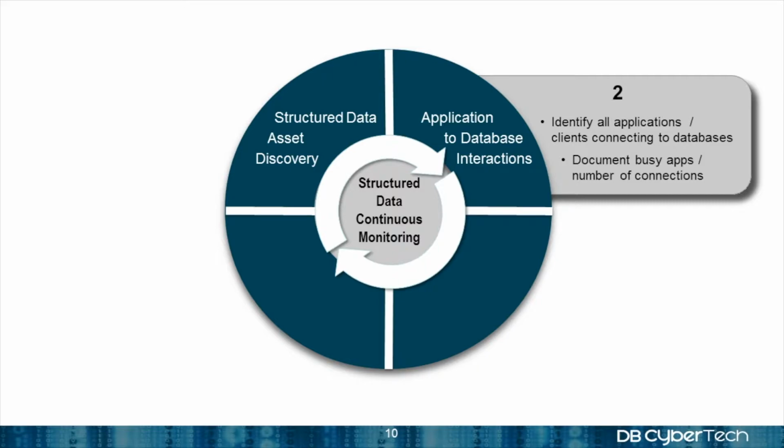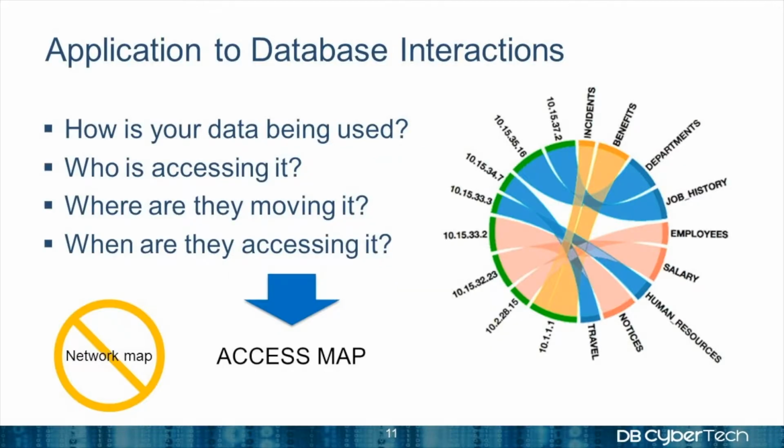This is the very thing we enable by discovering application-to-database interactions. Structured data environments are complex, largely because they contain large numbers of discrete conversations which tend to evolve organically over time. Next slide, please. With non-intrusive continuous discovery, we go far beyond the traditional network map. Instead, you get an access map, literally showing you how your environment is interconnected with instant visibility into when, where, and how your data flows.